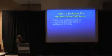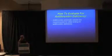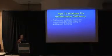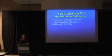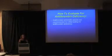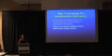Now, as far as antithrombin, some of the functional assays, the natural anticoagulants we'll be talking about, you can do functional and antigenic assays for these. And it's really recommended that you start with the functional assays. Typically, the antithrombin assays are amidolytic or chromogenic. There are some clot-based assays out there, and these are really recommended for initial testing for antithrombin deficiency because they'll pick up true deficiencies, but they'll also pick up dysfunctional mutations of the protein.